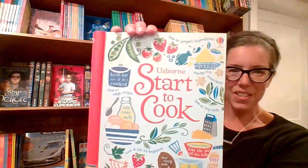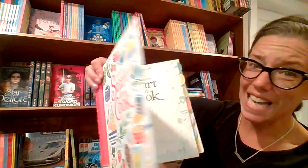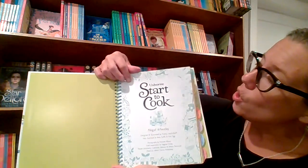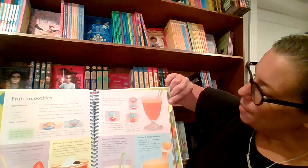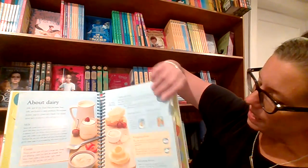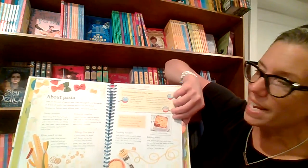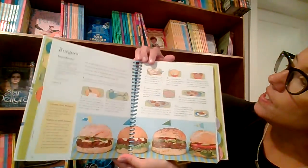And lastly, this is a great family activity to work through this summer together. Start to Cook. This is not your regular old kiddo cookbook. This one is absolutely fabulous. Great photography, tabbed sections for dairy and pasta, meats and fish, rice. There's even a section that goes over allergens and things to substitute.